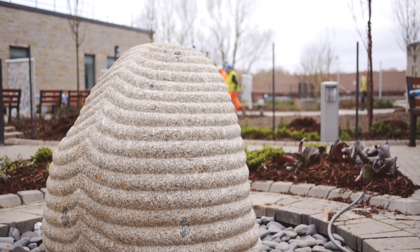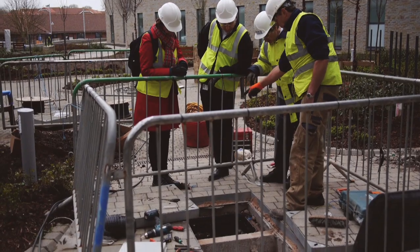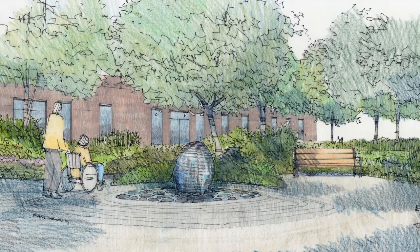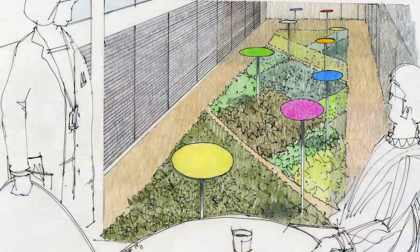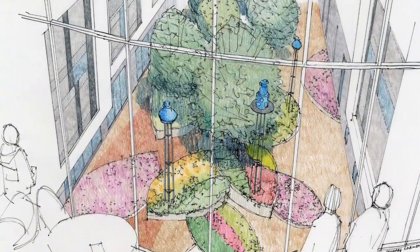For the new Southmead Hospital Bristol, we worked with the developers Carillion, the architects BDP and North Bristol NHS Trust to look at how we could integrate the work of artists into the fabric of the building. It's been a journey that started in 2005, so 9 years ago we started work, first putting pen to paper as to what we wanted to achieve.